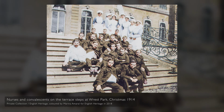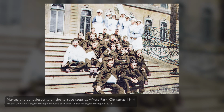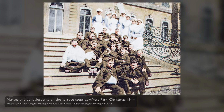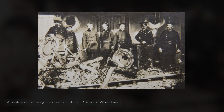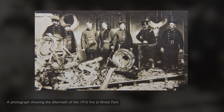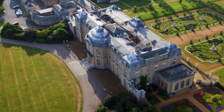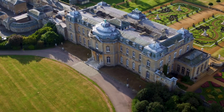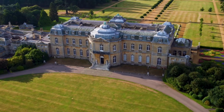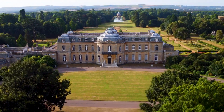But in 1914, Wrest Park became a hospital caring for wounded and convalescent soldiers from the First World War, and it was a hospital that was paid for by the family. It lasted as a hospital until 1916, when unfortunately a fire damaged the house and really began a decline in the fortunes of the house. But it ends a story that is really characterised by this idea of good works and charity on the part of the family to the people who lived in the local area.